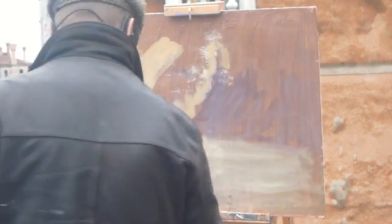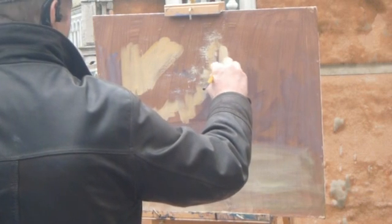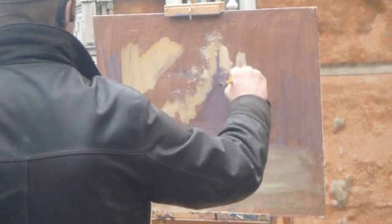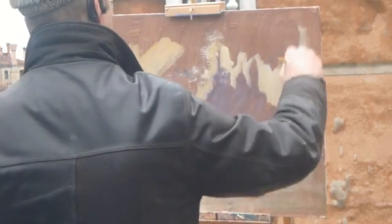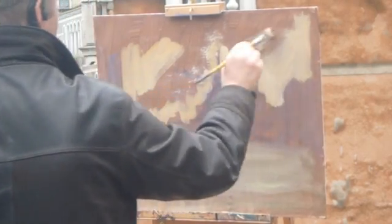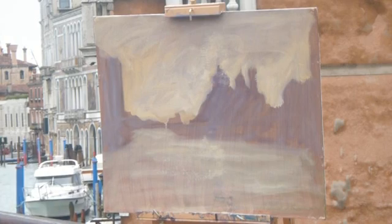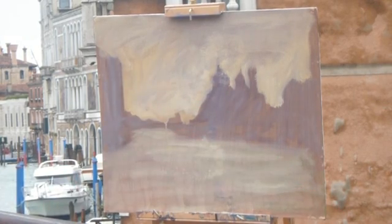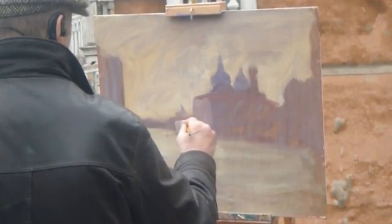I've put in a very light and coolish tone for the water, and now a warmer, very light tone going in for the sky, and that reveals the silhouette of the buildings on the right hand side there, as you can see. The buildings themselves are a mixture of warm and cool tones, which I now start to break up, some lighter and some darker, to create a little bit of variation in them.